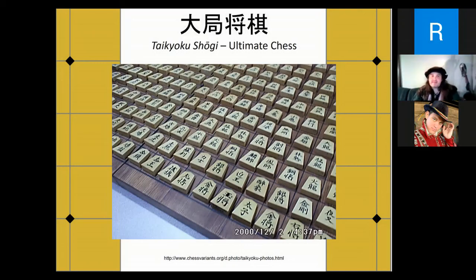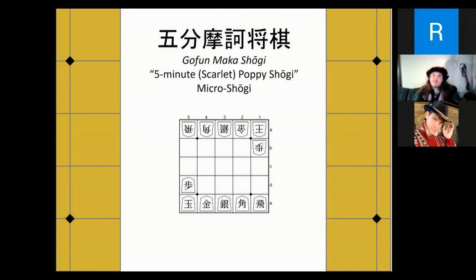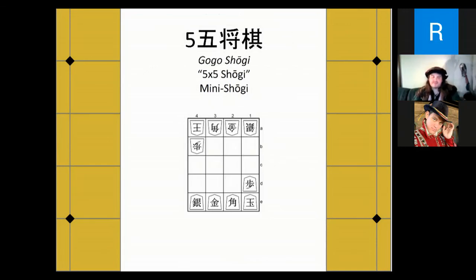And this is modern, it's not period, but you can also play shogi on some small boards, which sometimes will have different rules. It is pretty cute.